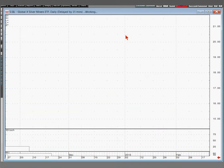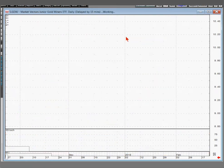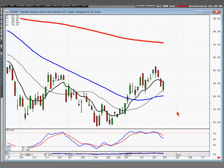And SIL. This one you can stay short. Whoop, no, you can't. This one you can buy on positive trading as long as it doesn't close back below the T-line. And DGXJ, same scenario, but it has to open positive. If it opens lower and starts trading down, you can short it. It's coming back to the 50.